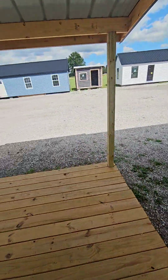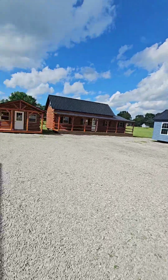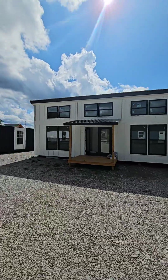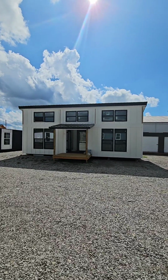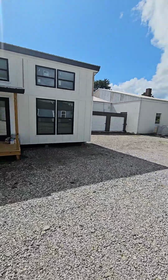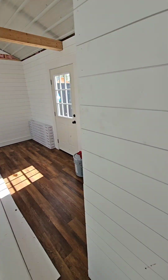And then you got a little porch out here on the front. So let me step out again and show you what it looks like from the front. Voila, there you go. So this is inside. I came in through the back door, and then we can go back in through the front door, and out the back door.